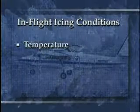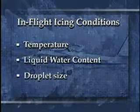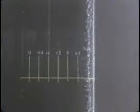Now let's take a look at how ice accretes on aircraft surfaces. In-flight icing conditions exist when the static air temperature is below freezing, some water in the cloud is liquid, and the size of the droplet is large enough to strike an aircraft component. The most important feature of the cloud that affects ice buildup on an airfoil is the amount of liquid water in the cloud, or LWC. Also important is the size of the water droplets. In addition, air temperature, aircraft speed, shape and size of the airfoil also influence the amount and shape of ice that can build up.